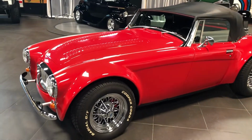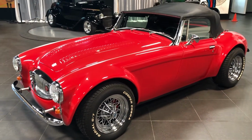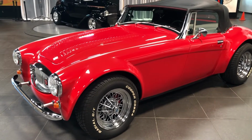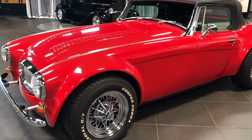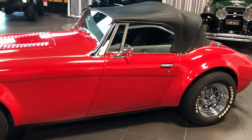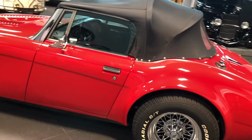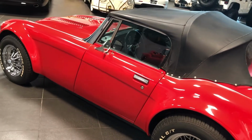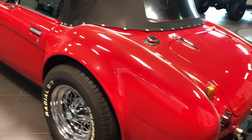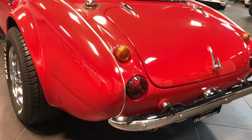This is a 1962 Austin Healey kit car, okay? It's titled as a 2009. It's got a V8 motor in it, so it's half Austin Healey, half muscle car. This car is awesome. You start it up, rum, rum, rum, no little buzz from the motor of an original Austin Healey. This is a kit car Austin Healey.